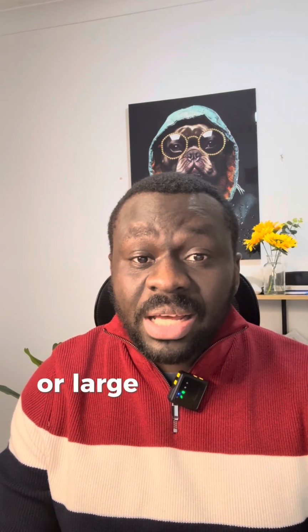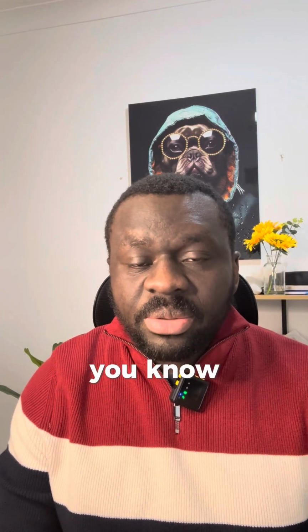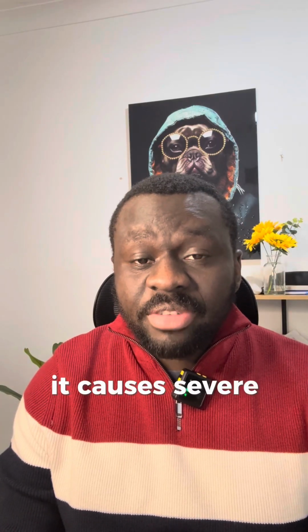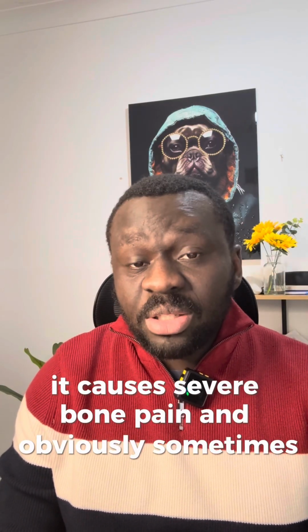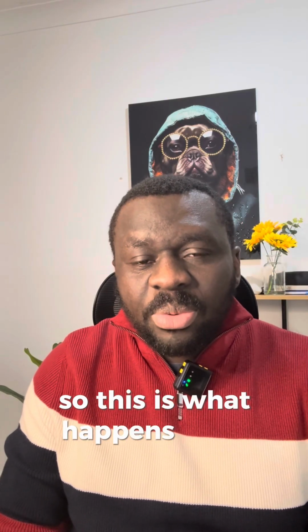ischemia, where certain portions of the bowel, small intestine or large intestine, could actually become dead, and then a person might need emergency surgery to remove those parts. If it happens in the bone, it causes severe bone pain and obviously sometimes even death of the bone marrow. So this is what happens really.